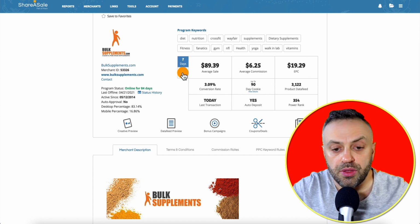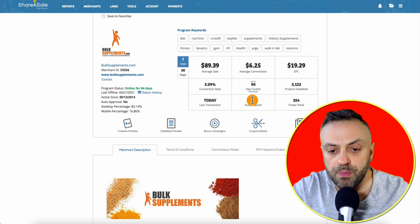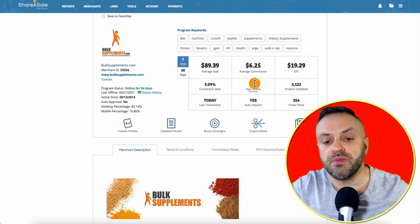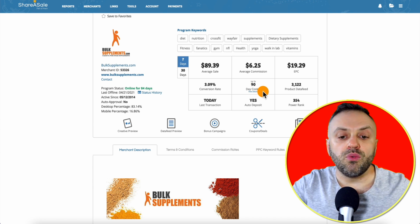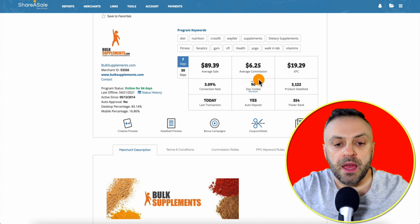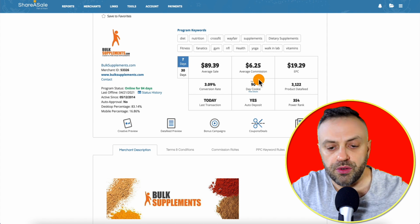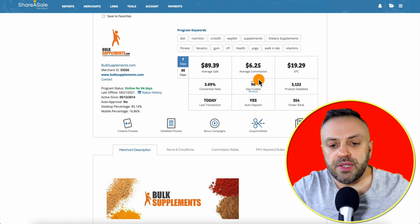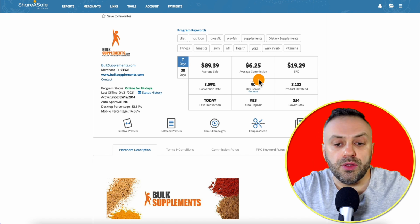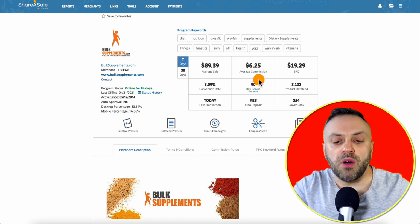You can take a look at 30 days as well. You have a conversion rate. Last transaction is today. Auto deposit, 90-day cookie. This is actually really good because that means if you send a user, they will be able to make the purchase within 90 days of you referring them, and you will get credit for it. So if they purchase on day 65, you will get credit. But if they purchase on day 93, then that cookie has expired and you won't get credit.